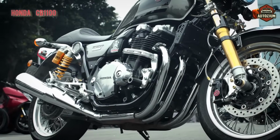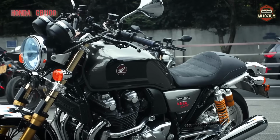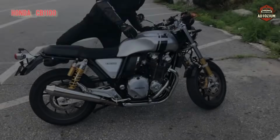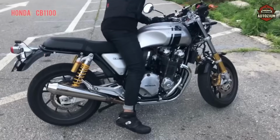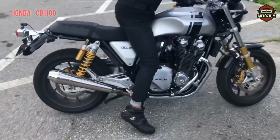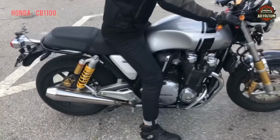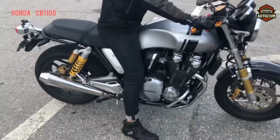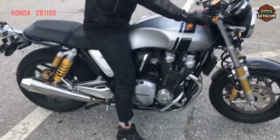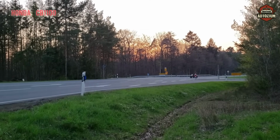Number 2, Honda CB1100. Let's talk about one of the most underappreciated motorcycles ever made. The Honda CB1100 is a tribute to the old CBs of the 70s. Inline 4, air-cooled, buttery smooth, and guess what? Nobody bought it. In an era where everyone wants hypernakeds, adventure bikes, or track rockets, a classy, old-school roadster just didn't fit. But to real riders, this bike is everything.